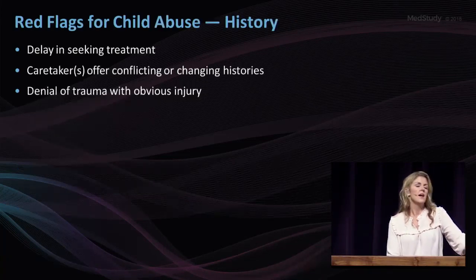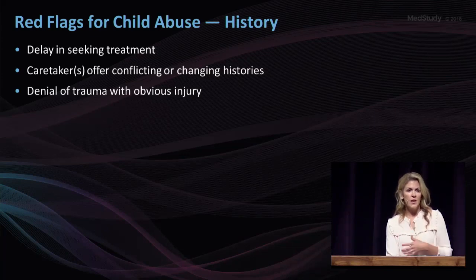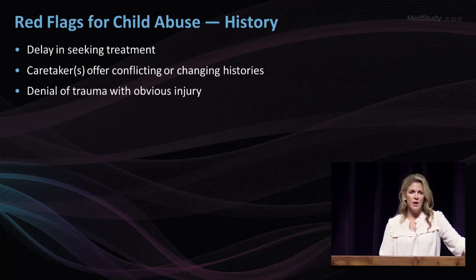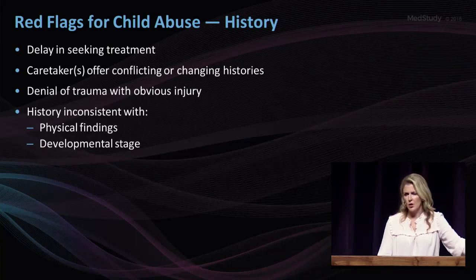In the history, if you see a kid who has delay of care, so mom comes in and says he broke his leg a week ago, and they're just now presenting for evaluation, that's concerning. Caretakers who have conflicting or changing stories of how the injury happened. Parents who just deny that trauma even happened, even though they're obviously injured. History that's inconsistent with physical findings. So a kid that's covered in bruises and mom's like, well, the dog jumped in the crib.